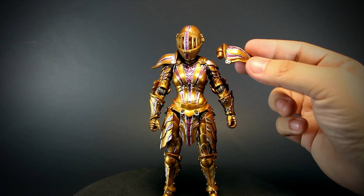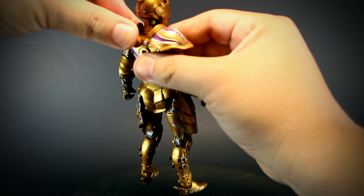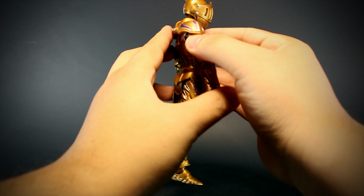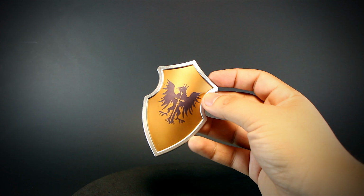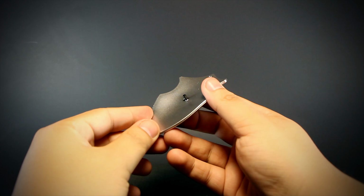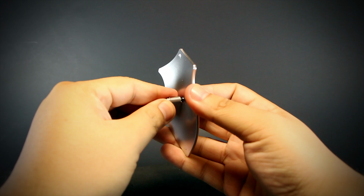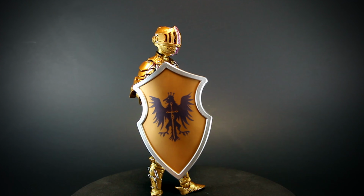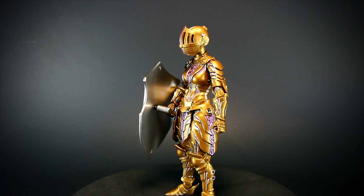We get a pair of shoulders and a matching paint job. You socket the peg into the 2 upper peg holes on the back. They rotate slightly for more arm articulation. We get a nice silver and golden shield with the Order of Aetheron's symbol on it. On the back we have a peg where we attach the new shield grip to. The new grip allows the action figures to hold the shield instead of attaching it with a clip.